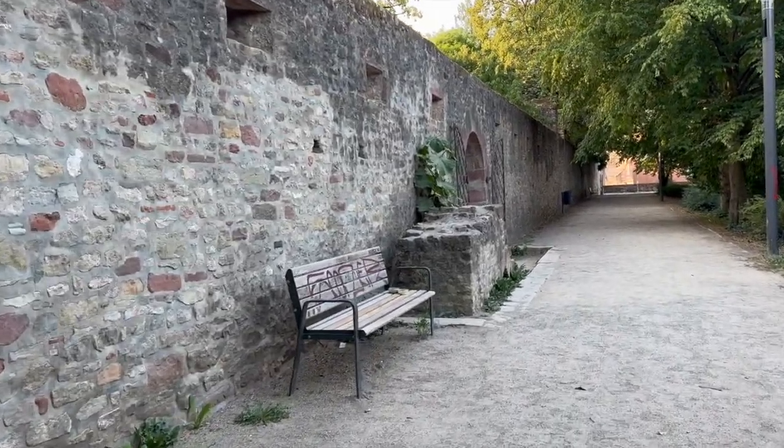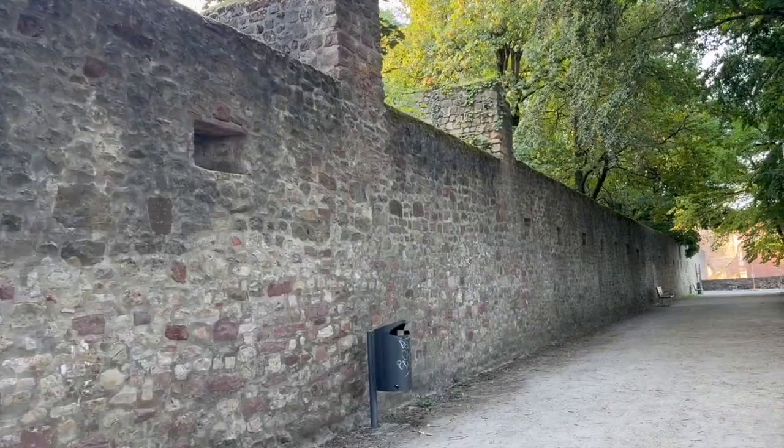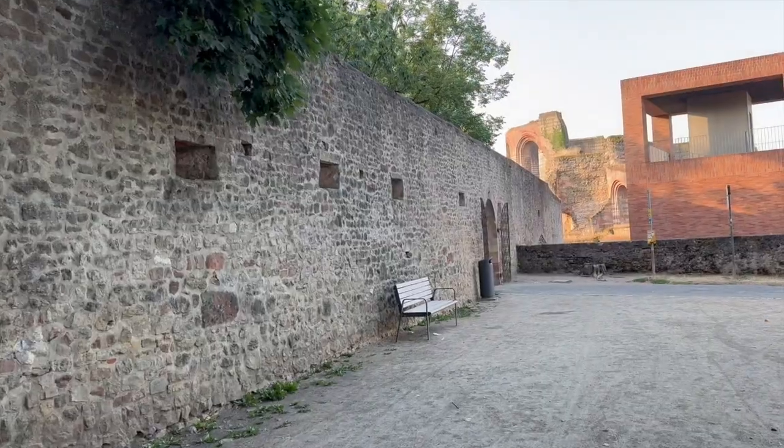And after a long day of exploring Trier and a couple of Roman beers to finish things off, my wife and I are definitely ready to call it a night. We're going to get some rest and we'll pick things right back up in the morning, very early.